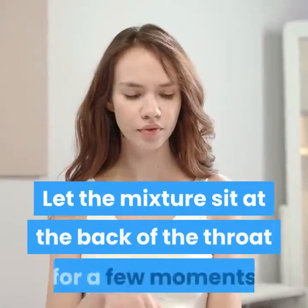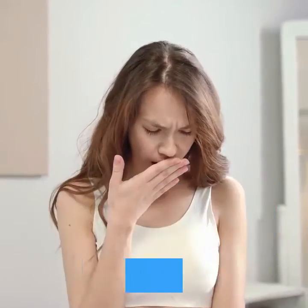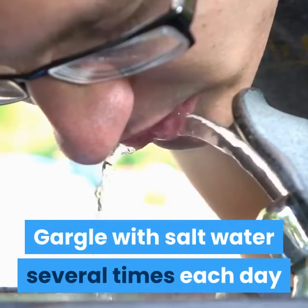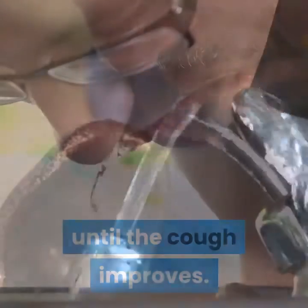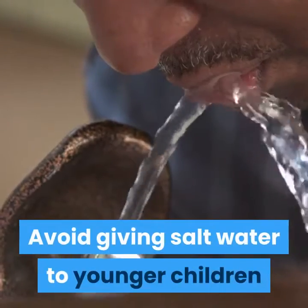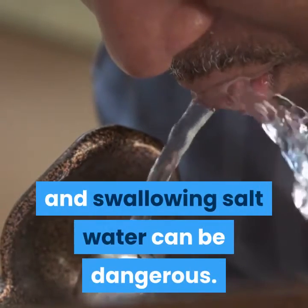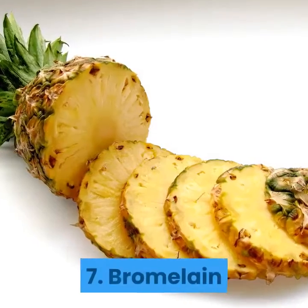Let the mixture sit at the back of the throat for a few moments before spitting it out. Gargle with salt water several times each day until the cough improves. Avoid giving salt water to younger children as they may not be able to gargle properly, and swallowing salt water can be dangerous. 7. Bromelain.